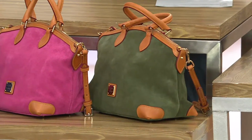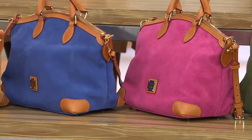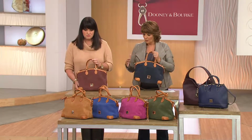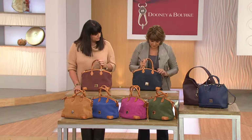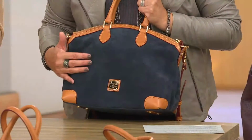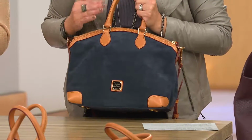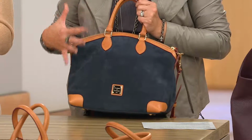Let's go through these colors. These colors are a little bit different than some of the colors that we'll be showing you in the various leathers. So we start out with, of course, what I'm holding. This is called Marine. It's navy blue, and it's a beautiful shade. I mean, it looks like a sapphire blue. It's just, I think, with the trim and everything on this, amazing.